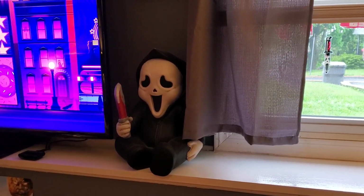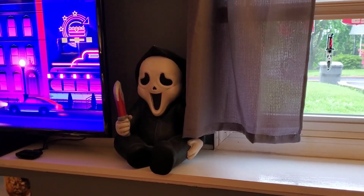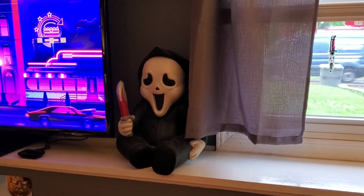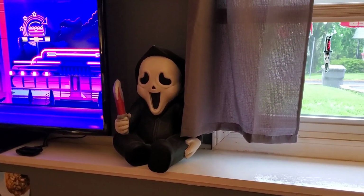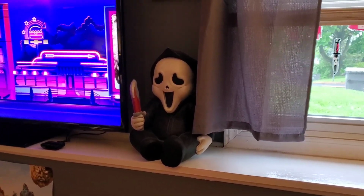And so I opened it up and I was completely shocked because I was not expecting this at all whatsoever, but she knows what a massive Scream fan I am. So my mom picked this one up for me. So thank you, Mom, for my baby Ghostface. I really do appreciate it. Shout out to Mama Blu-ray.